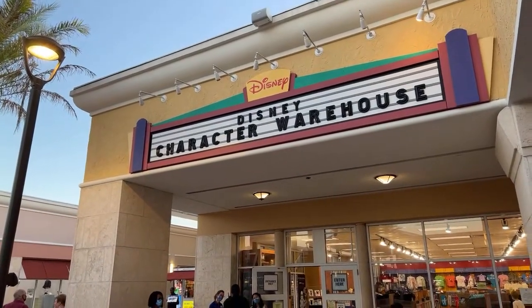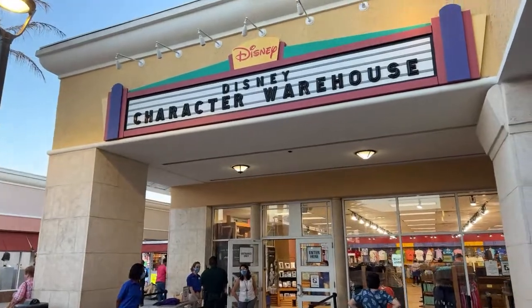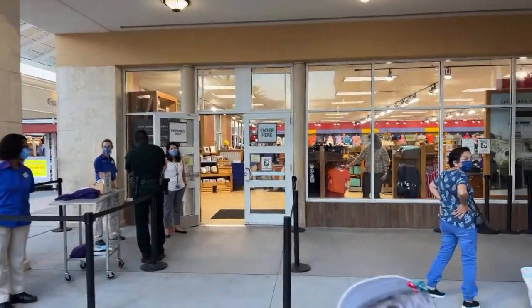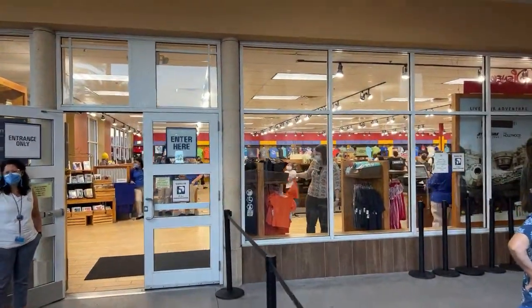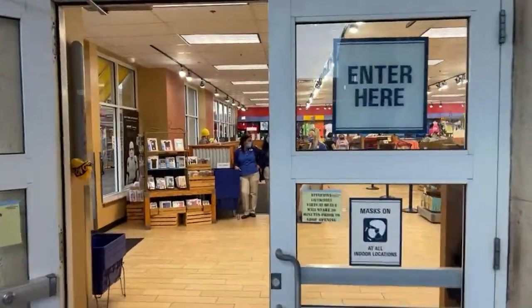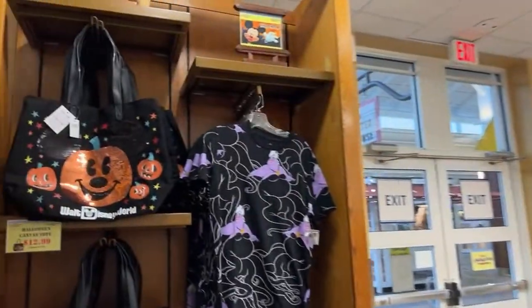Alrighty, we are here. Let's go inside. People will be joining us. What's going on, guys? It's Steve, Susanna, with baby Marie, and today we are out at a Disney Character Warehouse, Vineland. We are somewhere that we haven't been in literally months. It has been so long since we have been in here.